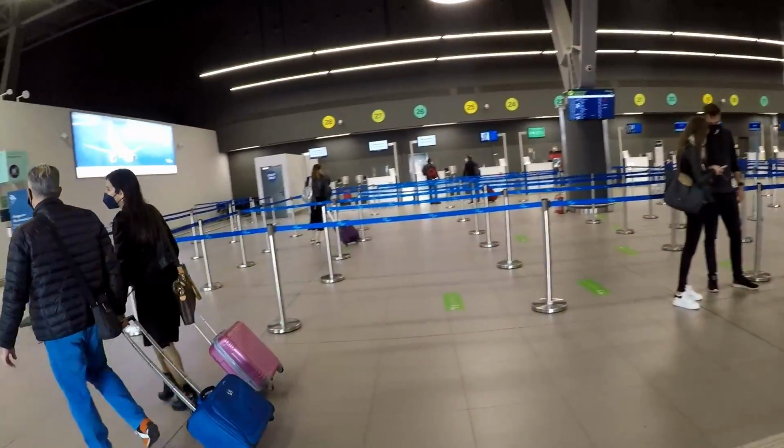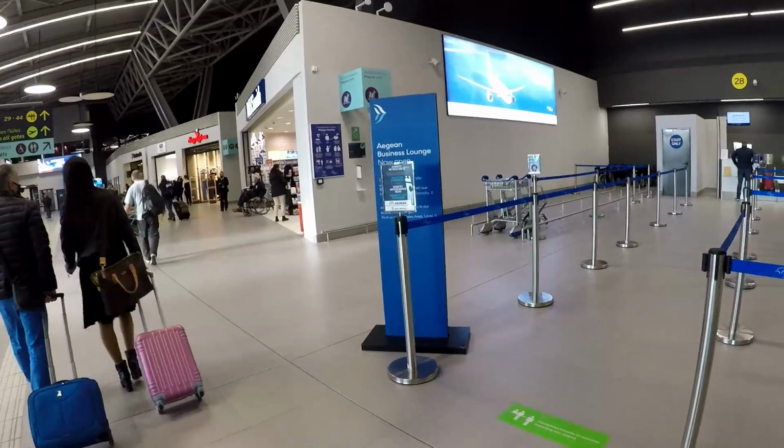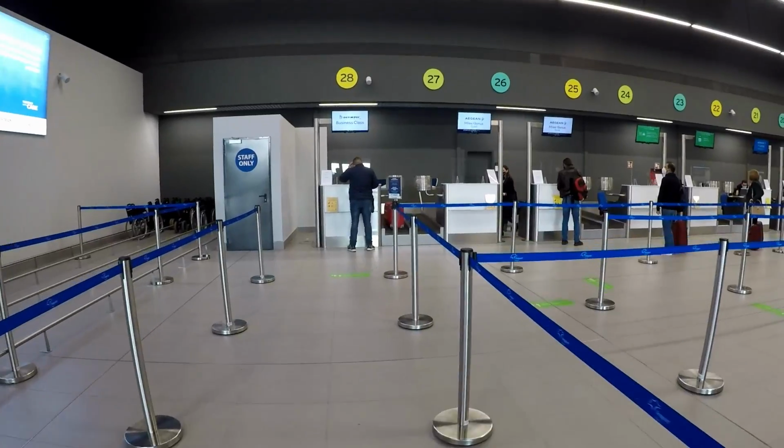As I said, Aegean uses the new Terminal 2 for check-in. There were separate counters for economy and business class, as well as status card holders. When I arrived, there was no queue at all, so I could check my bag right away.